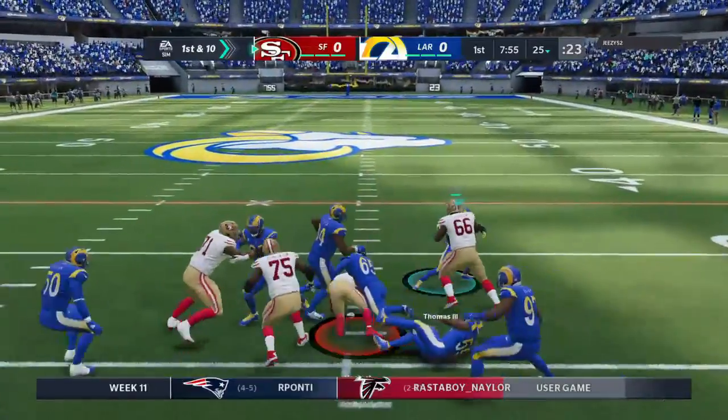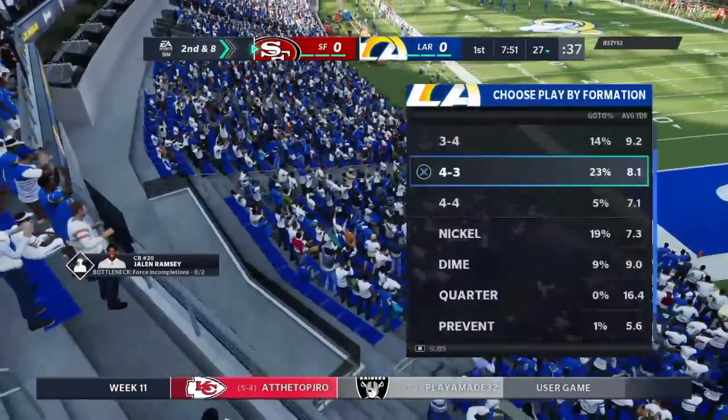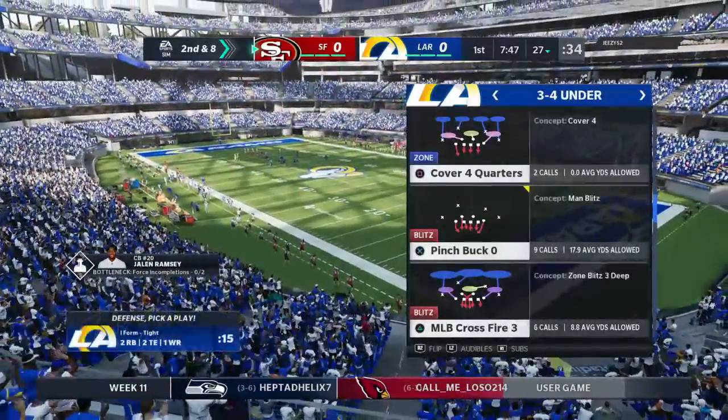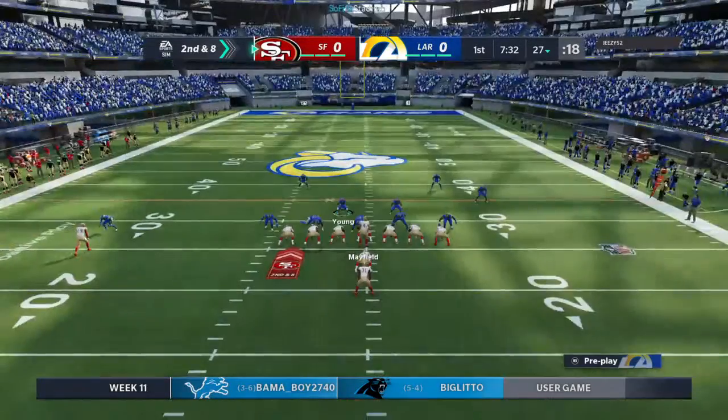They'll run for the first time with Raheem Mostert. And he's upended after a gain of 2 out to the 27. 2 yards on the pickup there. It'll be 2nd and 8.